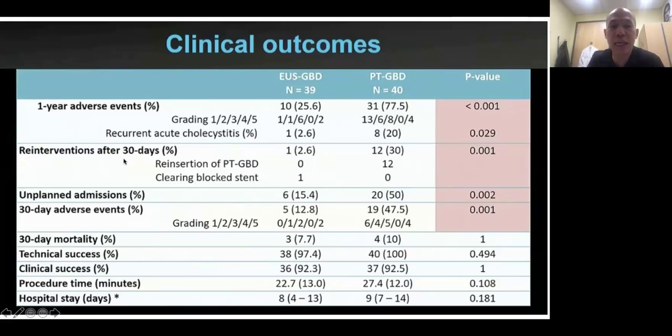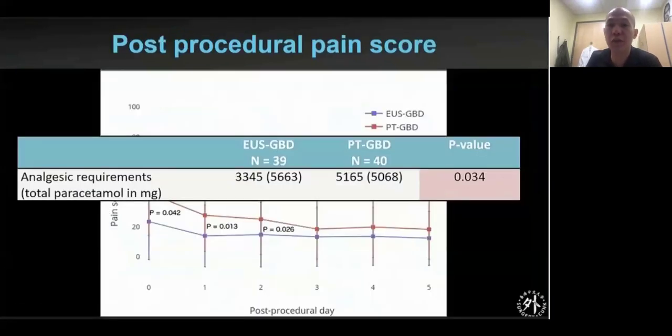The rate of reintervention at 30 days was 2% in the EUS arm versus 30% with the percutaneous drainage arm. Unplanned admission also strongly favored EUS-guided gallbladder drainage at 15% versus 50% with percutaneous drain. And 30-day adverse events also strongly favored the EUS arm at 12% versus 50% with percutaneous drainage. There was also a difference in post-procedural pain score. People in the EUS arm required less analgesics versus the people in the percutaneous drainage arm, who had a lot more pain.